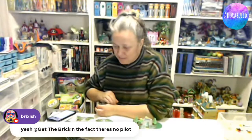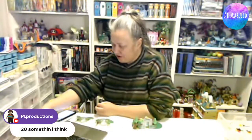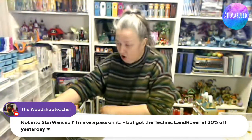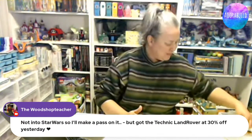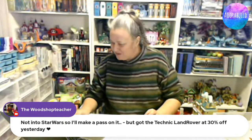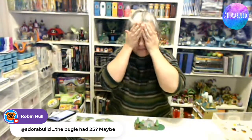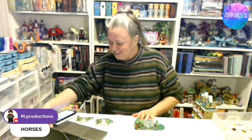And then Brickish is saying, yep, the fact that there's no pilot. Oh, only two figures. Oh, M's saying 20-something, so I think that might be for the Daily Bugle. Woodshop teacher is a bit like me, not really into Star Wars. Oh, Technic Land Rover at 30% off. That's a score. Wow, that's cool. So hopefully that might be a little bit of a vaccination reward. Oh, the Bugle had 25. Oh, my gosh, yes. Okay, so more than what I thought it had. I've been trying to cover my eyes over the Daily Bugle because I want that one and I want the Ice Palace and I can't get either of them at the moment. So I'm saying horses.